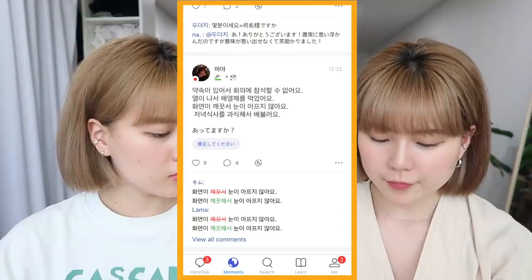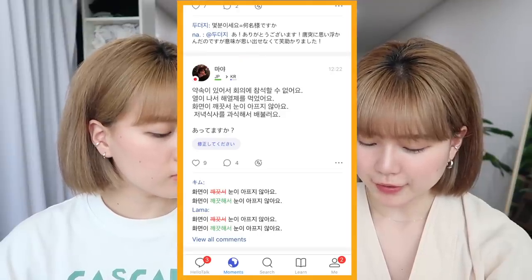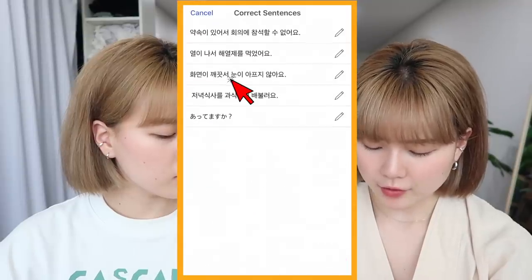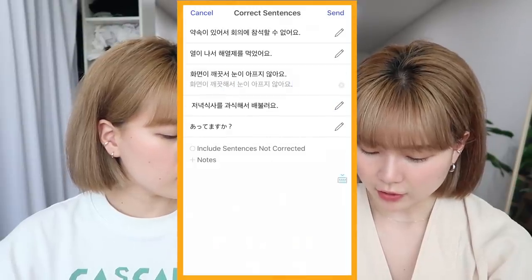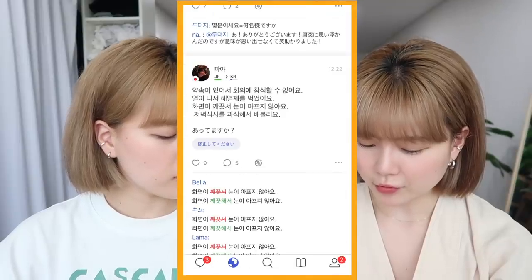Another cool tool is that if you want to help others correct their sentence or paragraph. For example, here Maya, she's a Japanese who wants to learn Korean. And then I can see that she made some grammar mistake here. Long click it, select correction. That's wrong, right? Yeah. Then it automatically erases the red one and puts in a green one so she can know that. Yeah, that's really useful.